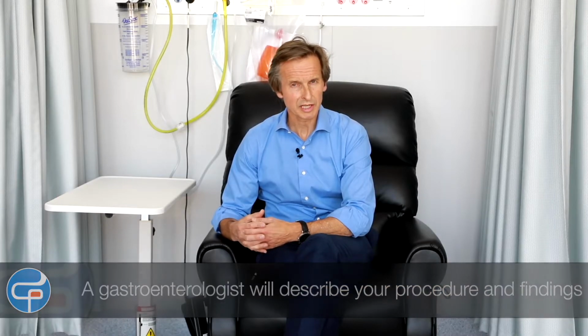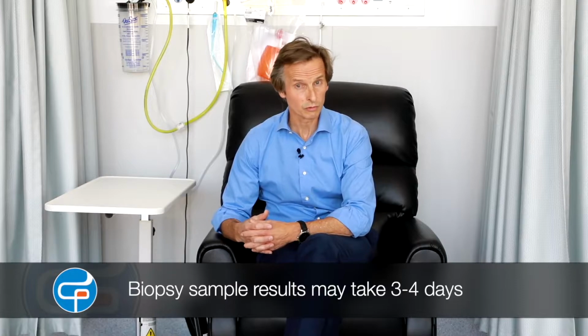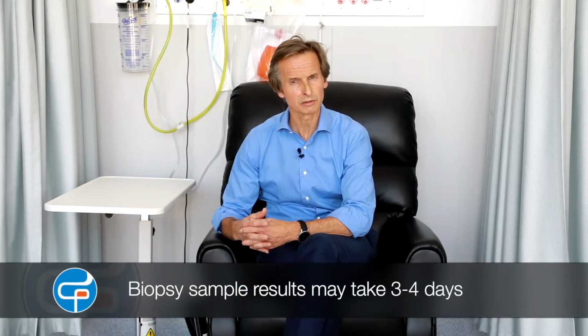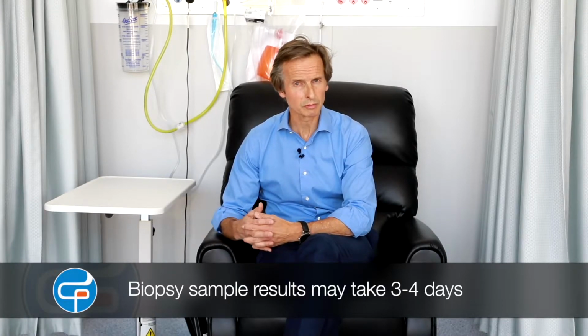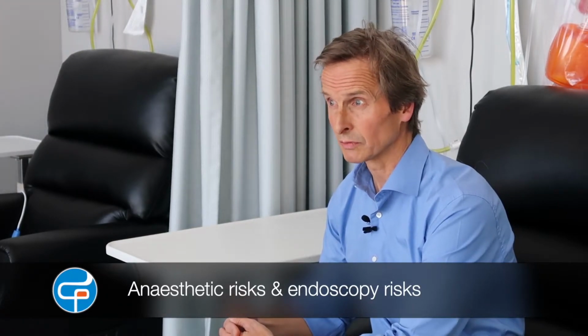Often during procedures we take samples, small tissue biopsies, and these may take 3 or 4 working days before they're returned. So we'll either follow up at our rooms or back with your general practitioner, who will also receive all this information. Now, endoscopy is not without risk. There are anaesthetic risks, and there are risks related to endoscopy itself.